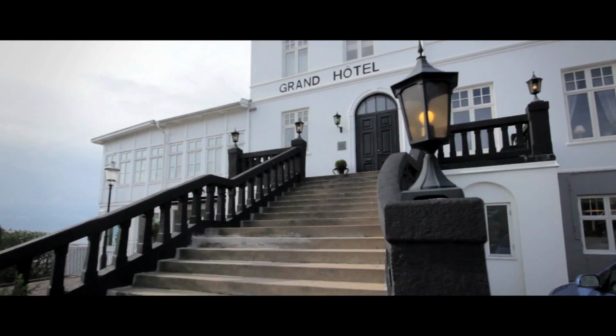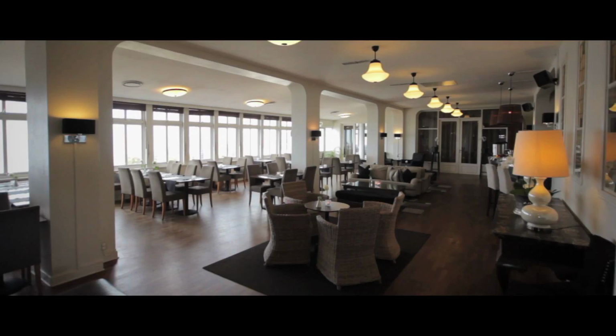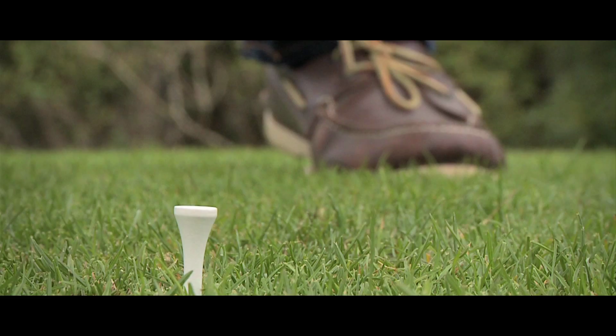In the 1890s, tourists thronged to the Grand Hotel in Mölle for a simple reason. Men and women could swim together on a common beach. Mölle is the birthplace of Swedish sea bathing. Our reason for coming here, though, was to experience Kullaberg, a nature reserve.